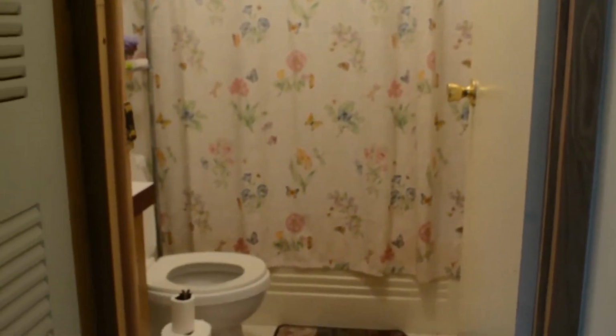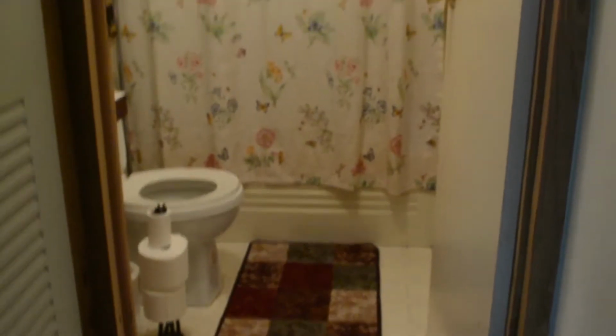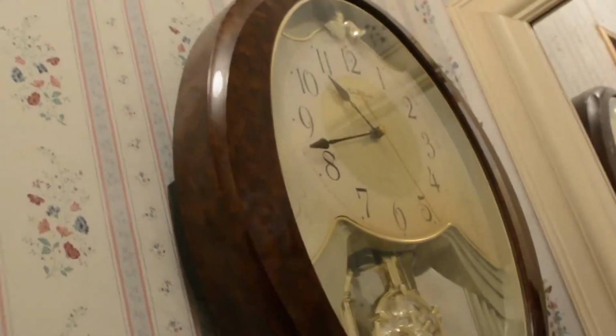Oops, that's the wrong switch. And now, let me see if I can turn you around without making you too dizzy. This is, I call it the guest bathroom. And apologies again, it's not the best lighting. This is probably the best lighting so far, though. So there's a little vanity there, little mirror. This is the nice clock out of Dad's house.